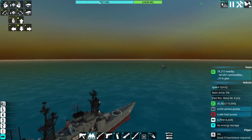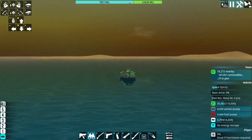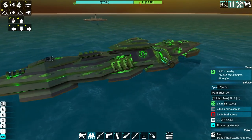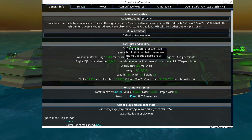Yeah, so the Exodine is, oh, he's got a front laser too. Okay, so it really doesn't matter. He'll be shooting at us no matter what. Big craft. Oh my gosh. This is gonna be interesting. This is gonna get tricky.